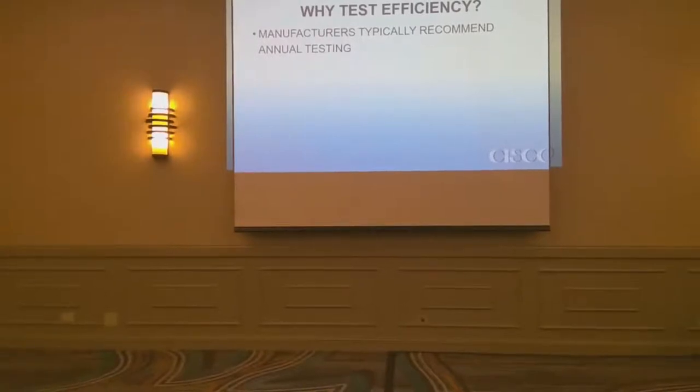Anyway, there are some regulations that require periodic testing. Do we have anybody here from New Jersey? You do it every 3 months? Every quarterly CGA, right? Okay.